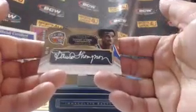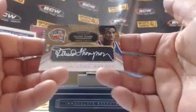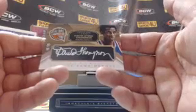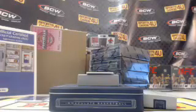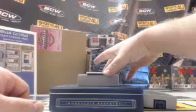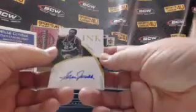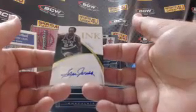/48 Hall of Fame Heroes autograph, David Thompson, Denver Nuggets. 54/75, autograph, Immaculate Ink for the Boston Celtics, Sam Jones.